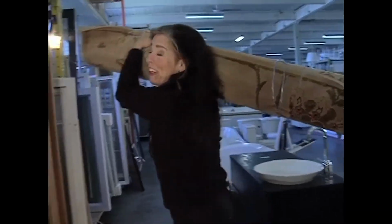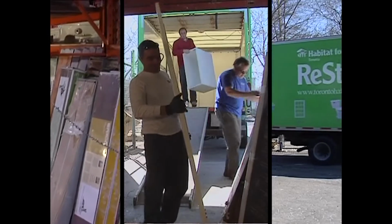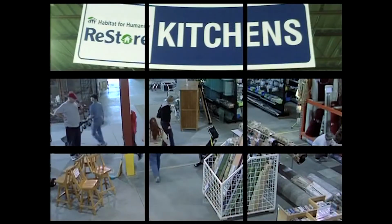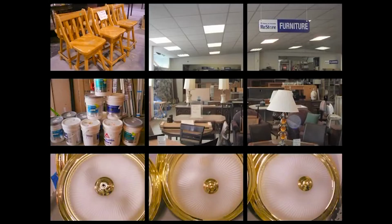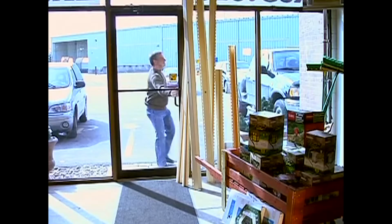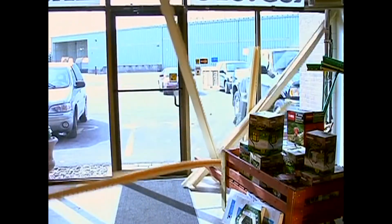Hi, I'm Mag Russell, and welcome to the Habitat ReStore. Come on, I'll give you a tour. We sell gorgeous building supplies and hardware at fantastic prices. Where do we get this stuff? We receive donations from local renovators, hardware, and building supply stores. Then we sell them at great prices, and that means our shoppers can do repairs and renovations at a fraction of the regular cost. We have tons of stuff to wrangle, so how do we ensure that you and everyone who comes through the door is safe in our ReStore?